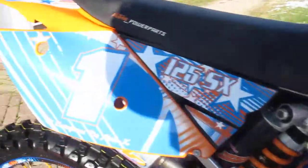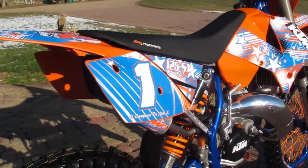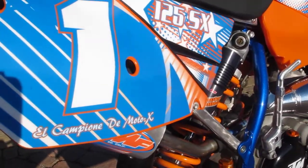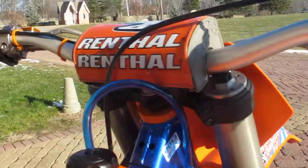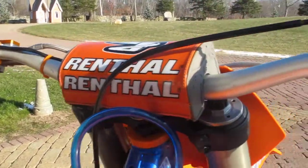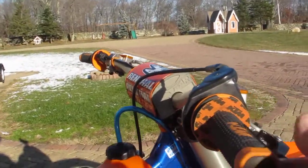All the plastics on the bike are brand new. Rear fender, graphics are brand new. Has a #1 package that says El Campeón de Motocross, that stands for Champion of Motocross, on there, and the KTM logo. Just beautiful. Everywhere you look, there's really nice details on the bike, like the blue hose, Renthal fat bars with a Renthal brand new crossbar pad, KTM grips, KTM thumb protectors.